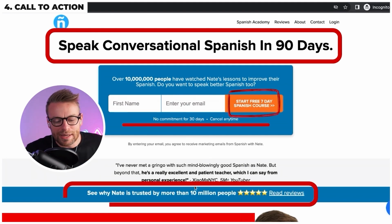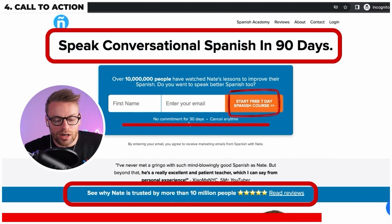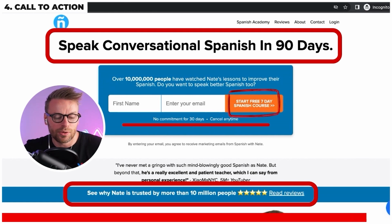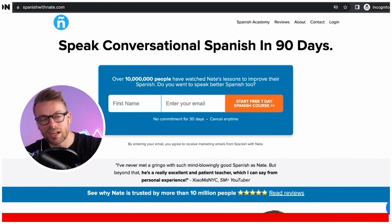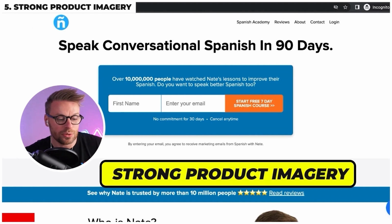opt in because you're making huge claims like 10 million people with no proof to back it up. You're saying it's 90 days. You're then saying it's a 7-day, and you're asking them to no commitment, but they can cancel any time. Well, surely that's a commitment. So I think you're just going to turn people off. I think the last element is strong product imagery. Probably something you're maybe missing above the fold, and I'll show you how you can do that right now.